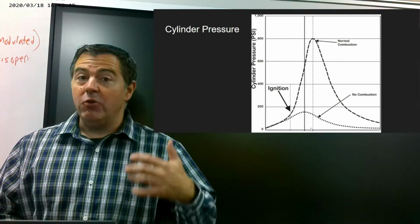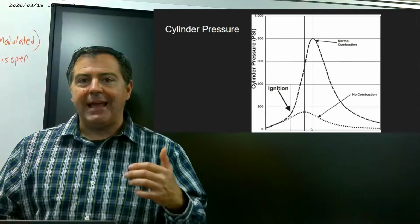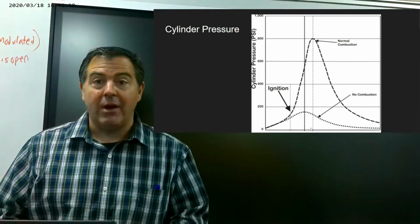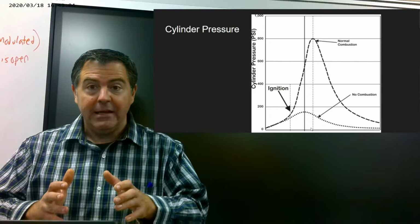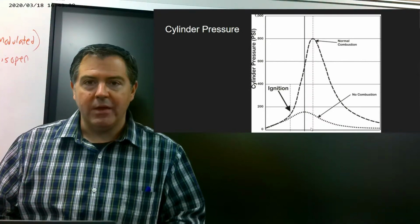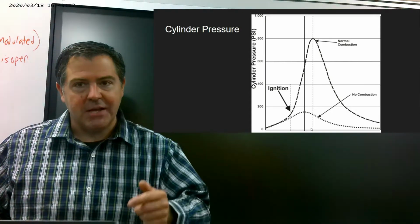The speed of the fuel burning. We talk about the octane rating of gasoline. A higher octane gasoline burns slower, and therefore we will see that pressure maximum at a later time. And if it's too early or too quick, we get something called detonation, which can lead to problems with engine parts. So let's go ahead and jump into this compression test.